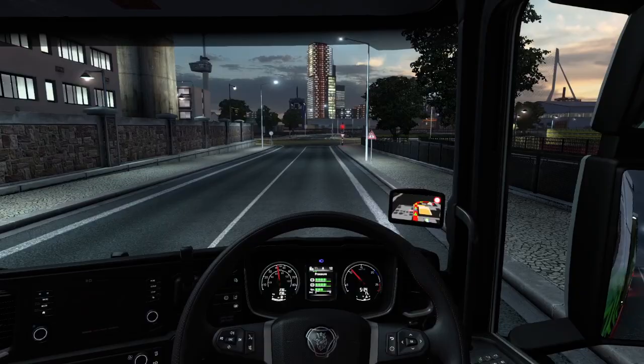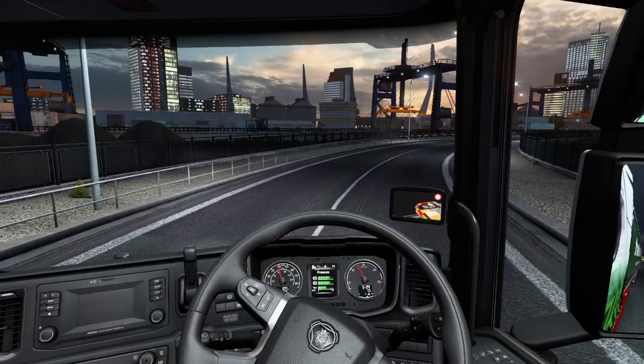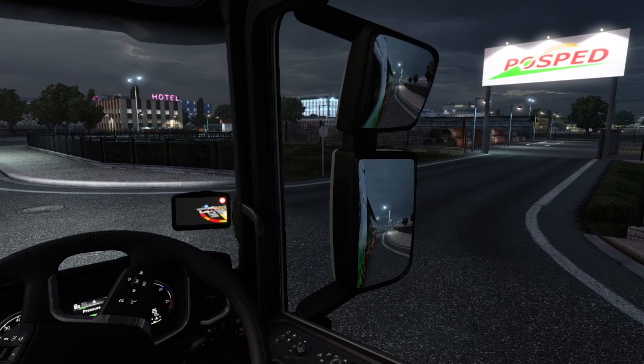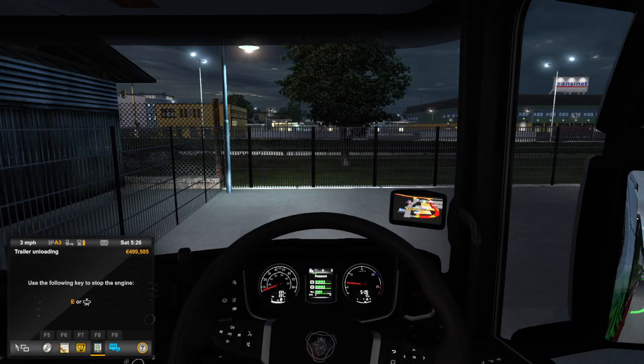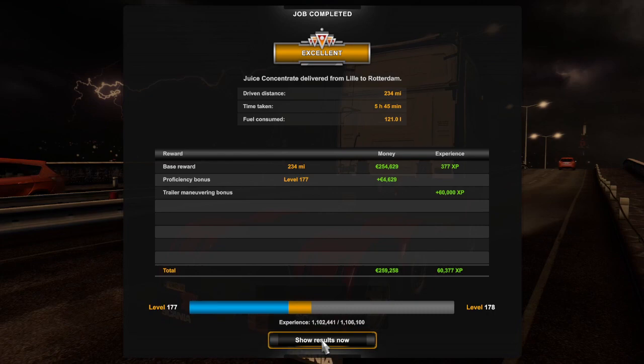There's no other traffic on it. There's no point us stopping at red light. There's no other traffic. Going into postbed. There we go. How about that? 234 miles driven. I'm happy with that, son.